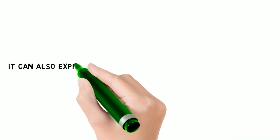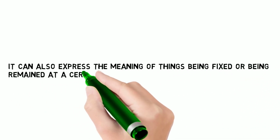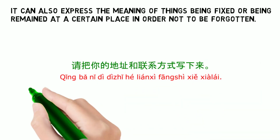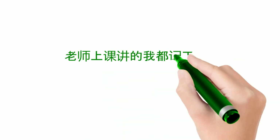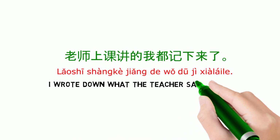It can also express the meaning of things being fixed or being remained at a certain place in order not to be forgotten. 请把你的地址和联系方式写下来 Please write down your address and contact information. 老师上课讲的我都记下来了 I wrote down what the teacher said in class.